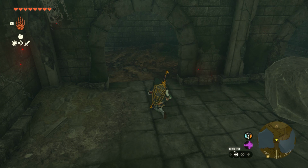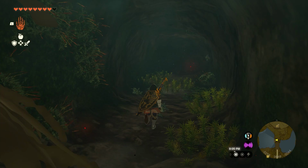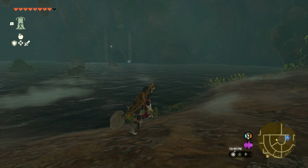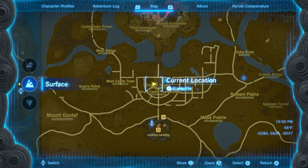I didn't record it, unfortunately, but there was a Stalnox down there that I fought, and I just kept going and going. And in that room where the Stalnox was, I looked at my map, and I'm way out under the town now. So I was like, oh, that's just kind of crazy.